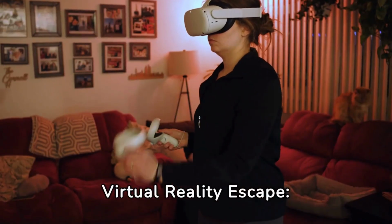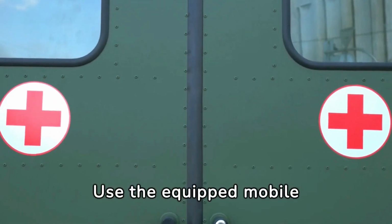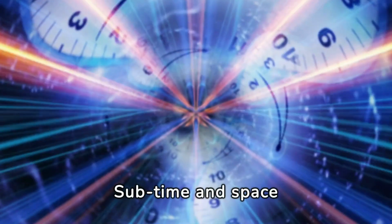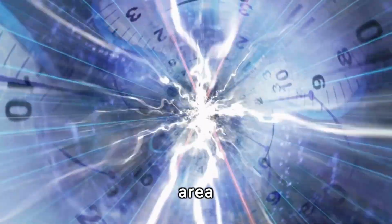Virtual reality escape. Escape into the virtual reality world and avoid real dangers. Mobile evacuation vehicle. Use the equipped mobile evacuation vehicle to quickly leave the nuclear explosion area. Subtime and space transfer. Use subtime and space teleportation equipment to instantly transfer to a safe area.